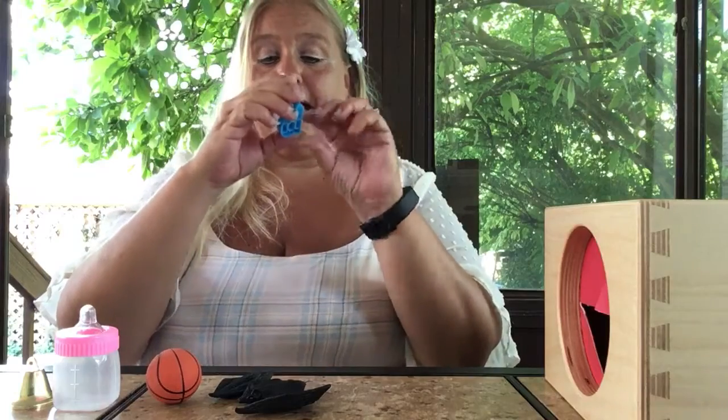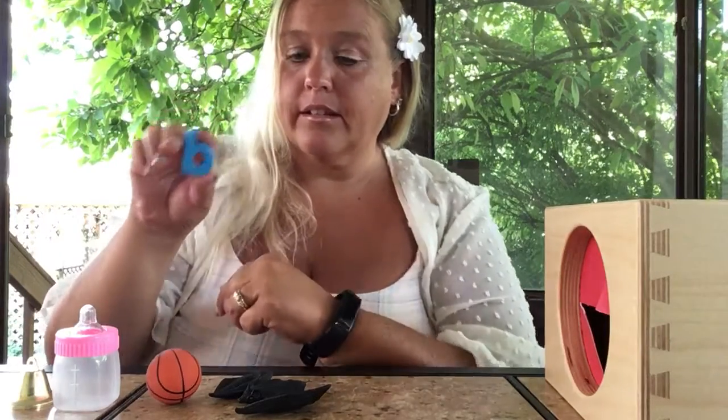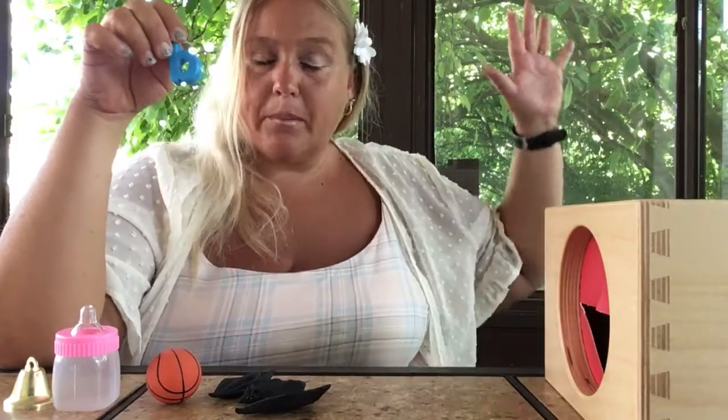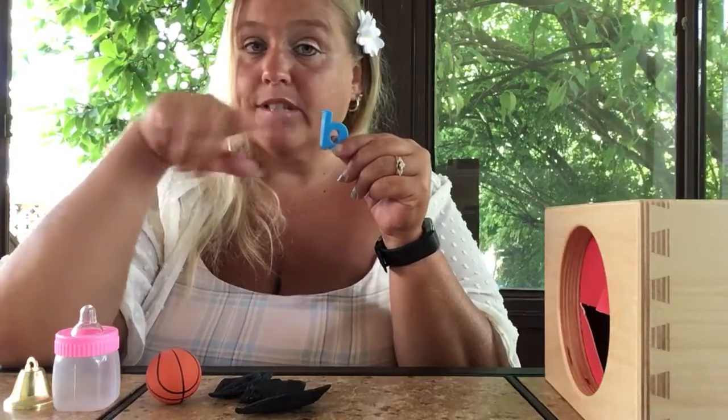What letter is this? Yep, it's lowercase b. Now remember, friends, our capital letters go at the beginning of a sentence or a name. Lowercase go in the middle somewhere or somewhere else in a sentence.